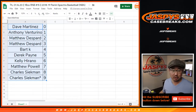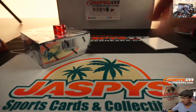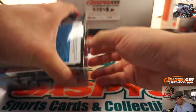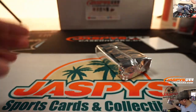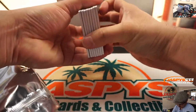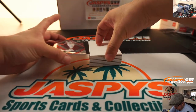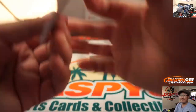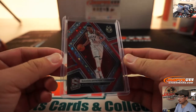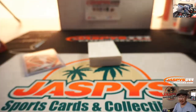All right, TWC trade window closed. All right, we got Giannis Antetokounmpo, 35 out of 99. That goes to Derek Payne, number 5. We got Danilo Gallinari, 86 out of 175. Kelly with number 6.